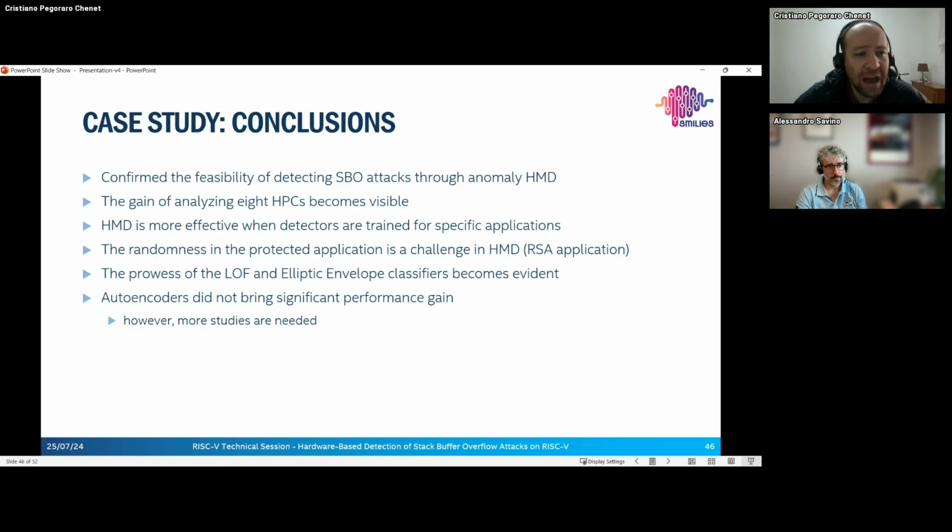Also, the hardware-based detection is more effective when detectors are trained for specific applications. That is the case in which we show our results. The randomness in the protected application is a challenge in hardware-based detection, and this was very evident in the case of our RSA application. Another consideration is that the prowess of the local outlier factor and the elliptic envelope classifiers becomes evident.